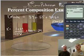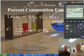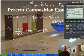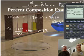So I'm going to say 24.7%. You can say times 100 if you want, and of course that will give you the same answer. Either way. And we usually do the other ones.